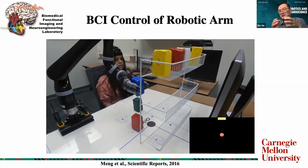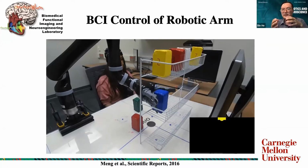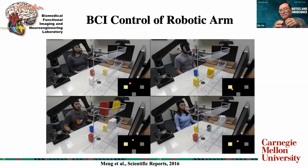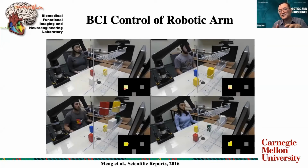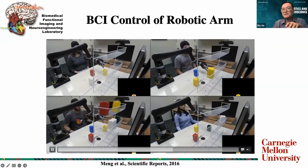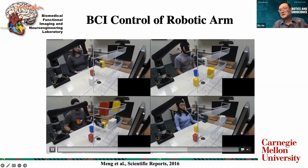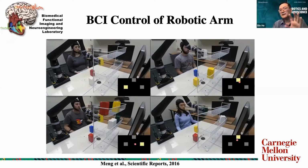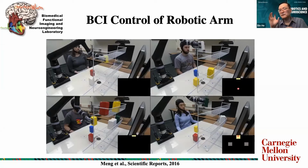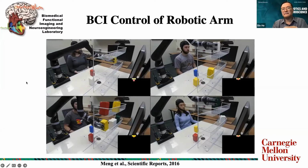That is because the EEG signal has low SNR, so the control speed is relatively low, and it is not as precise as invasive BCI, which you're already seeing in Andy's talk. But on the other hand, this can be applied to virtually everyone. In this particular work, we tested 12 human subjects, and on average they all performed at 80% accuracy in the goal of grabbing and placing the Lego in this experiment.